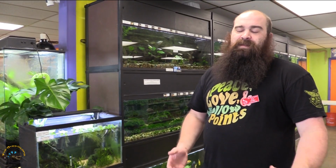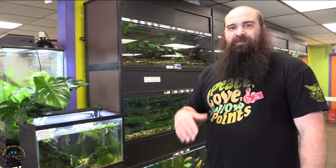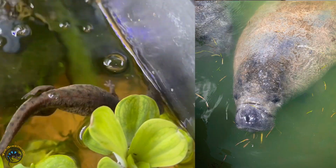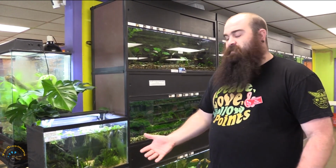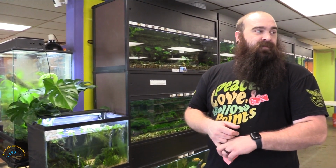They kind of, to me, look like a manatee just floating at the surface. They like to hang out with their head right at the top of the surface. They are fully aquatic. We primarily feed them here a pelleted food.